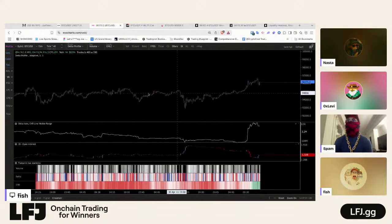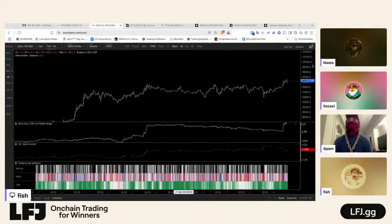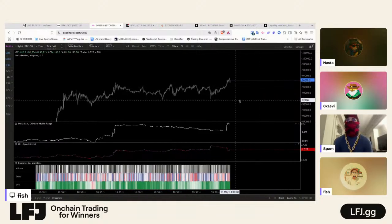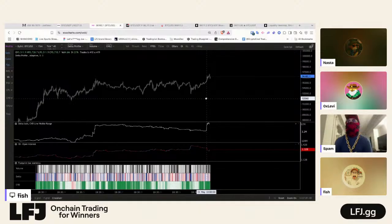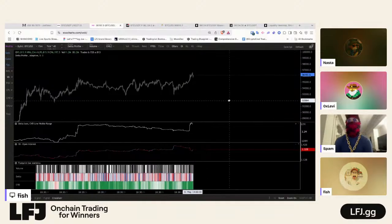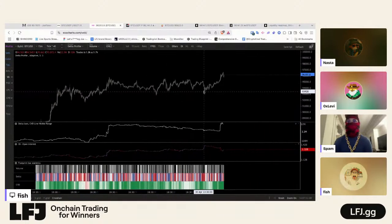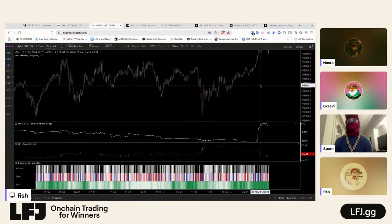So I think order flow tells you the entire picture here. This is why I love order flow analysis. When things are ranging, it can look like 50-50 to break up or down, but then order flow tells you where people are positioning, right? So what was I looking at? This one here.